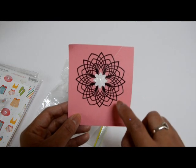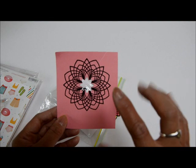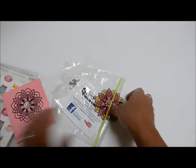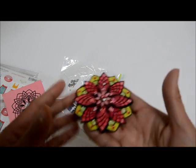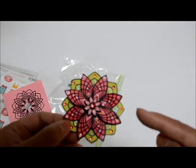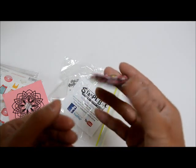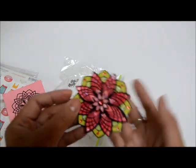And then what we did was, we were given 4 different papers, 3 varying shades of pink and 1 green, and we were to cut different parts of this one stamp to create this layered flower. And then we were also taught how to use the glue pen, and also the katana, which is the one that you can use to help pick up the jewels. So I thought my layered flowers, you can see it's very layered, turned out really pretty.